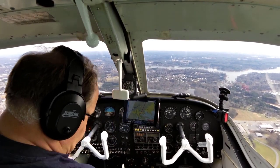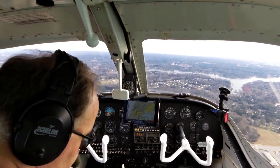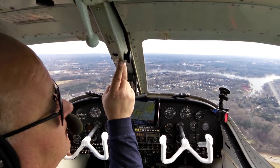Bumping. All right, gas is up. For a water landing, flaps are down. Area is clear. Water rudders are up, and go. So this is a water landing.